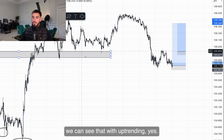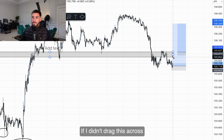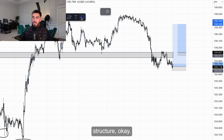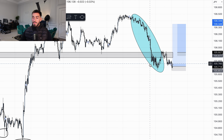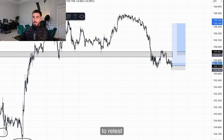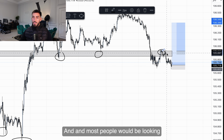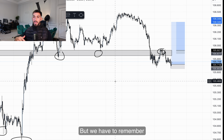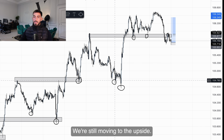For example, we can see that we're uptrending, yes, but then this is our most recent higher low point within the market. If I then drag this across, you can see how a lot of people would be thinking that this is a shift in market structure, okay? Because we've had this strong impulse to the downside, which has broken this level of support, and then price has pulled back up to retest previous support as an area of resistance, and then most people would be looking for the continuation back down. And this is what I mean by getting lost in the lower time frames. But we have to remember, this is the 5-minute time frame. If we jump up to the 15, we are still bullish. We're still moving to the upside.